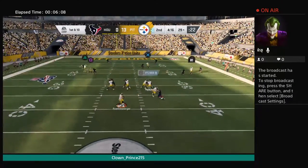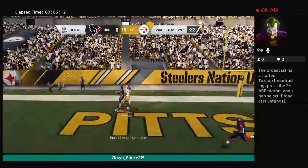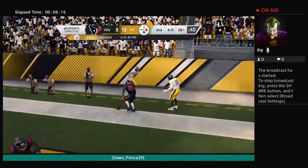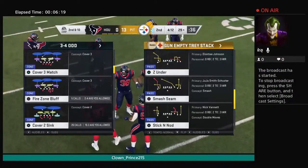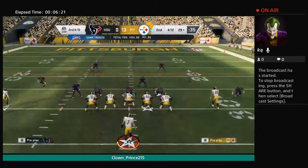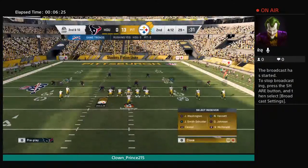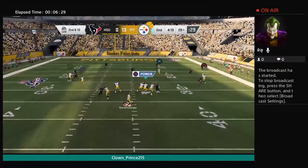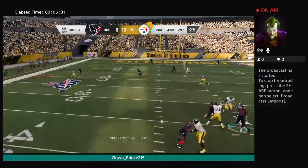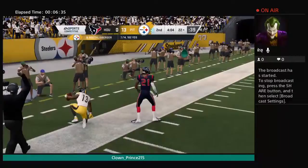On 1st and 10, it's Roethlisberger. He's going to go up top for the end zone. And that'll wind up incomplete. Try to give his man room to run under it, but it's second down. Here's 2nd and 10 now from the 29. Roethlisberger will throw. That'll be taken in there by James Washington.